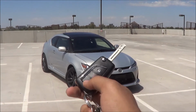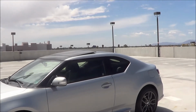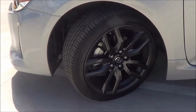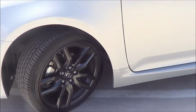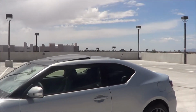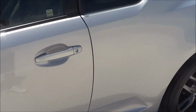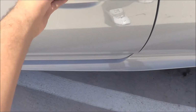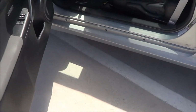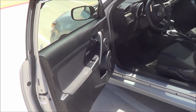You do have remote keyless entry, of course. Now the TC 10 Series is also going to get you some upgraded wheels, some nice 18-inch alloys, and it's also going to give you this unique silver paint color. Now surprisingly, they don't have push button start or smart key access on the TC. I feel like they need that feature.